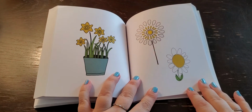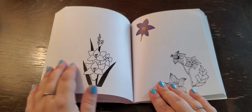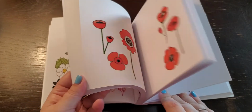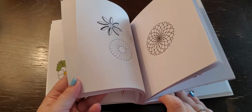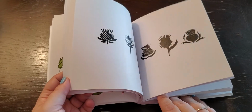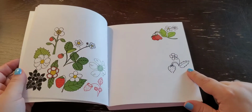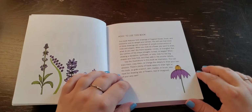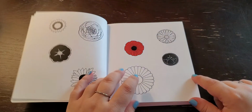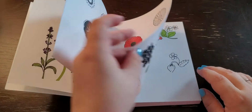Some of them have already been colored in, but it's really just a whole bunch of different styles, different flowers that you can doodle or take inspiration from and try drawing yourself, or you can doodle in the book or on your own paper. I have actually started doodling right in the book myself. I just plan on using this kind of like a sketchbook to practice some doodling and different styles of drawing that I might not have done before.